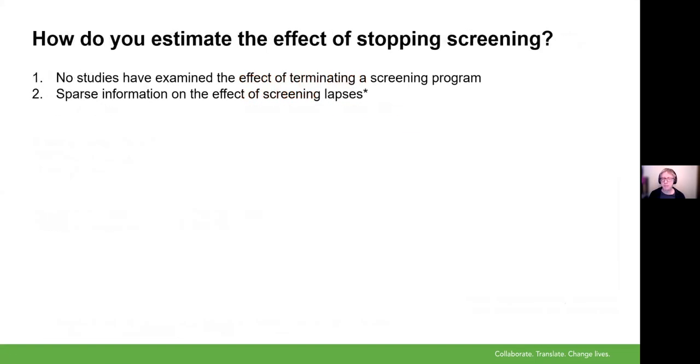So how do you estimate the effect of pausing or stopping screening? This is something that people hadn't really looked at in the past, because there was no expectation that screening should stop or be paused for such a situation. So there are really no studies we can look back to and say, we know this is going to cause this many more cancers to be found at later stages, and it's going to cause higher mortality or lower mortality and so on.